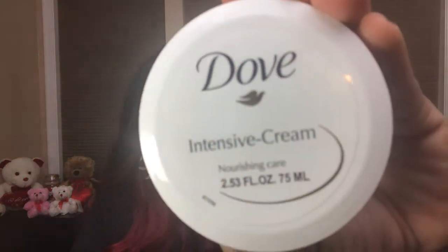The last items I got, and I got these. This is the Dove Intensive Care Nourishing Care Cream. I had to get this. I just opened it. Oh yeah, look at this. So this is hand cream. Oh, it smells good too. I should have bought more. I will go back and grab some more before they all go.